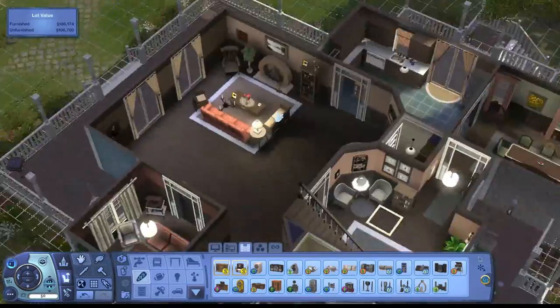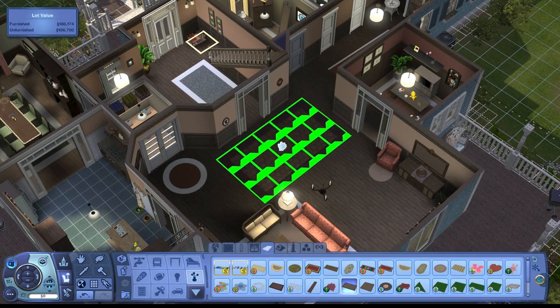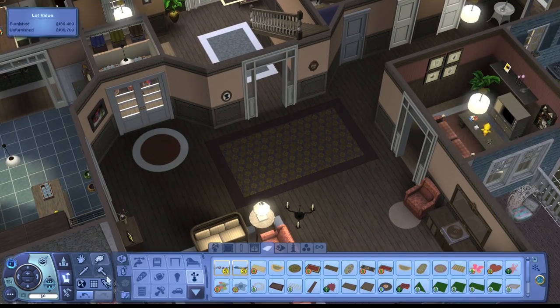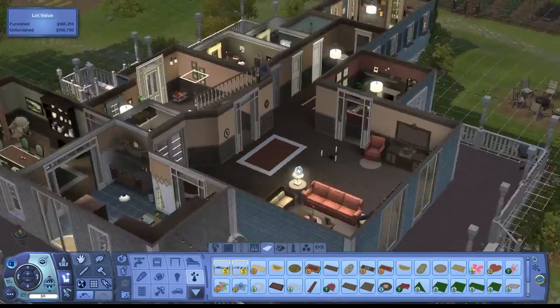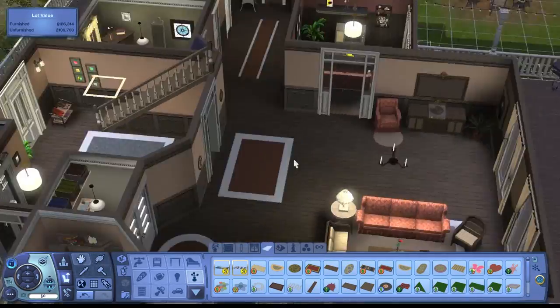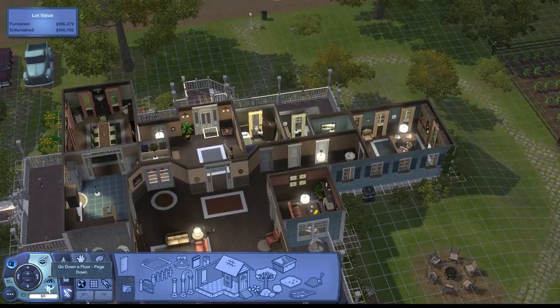So I was trying to figure out what to put into the living room to make it not look so bare. I decided on just putting a rug right in front of the entrance from the foyer. I originally had that larger one in there, but it's a little bit too large. So I went with the smaller one here and made it the same pattern as this rug that was in front of the pantry. And that's it for the living room furnishing, apart from that light there.